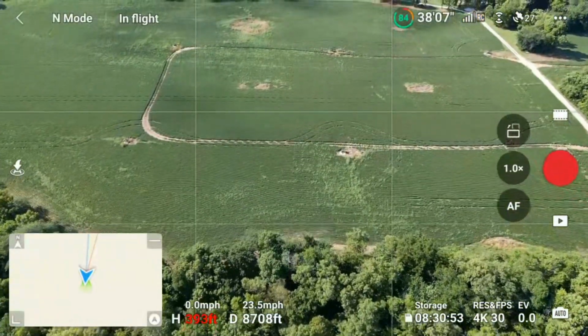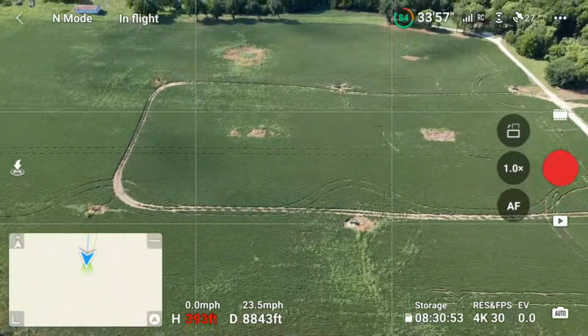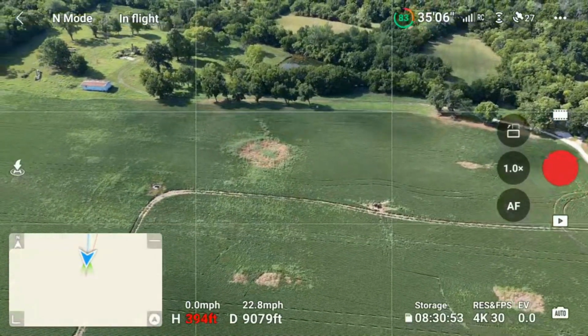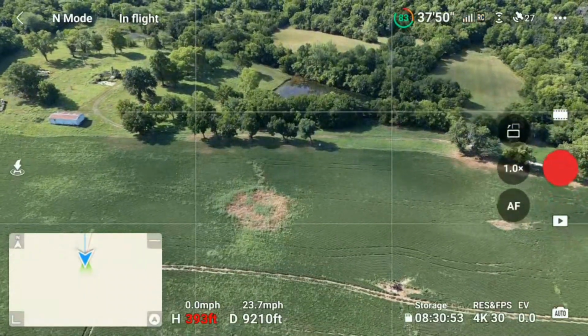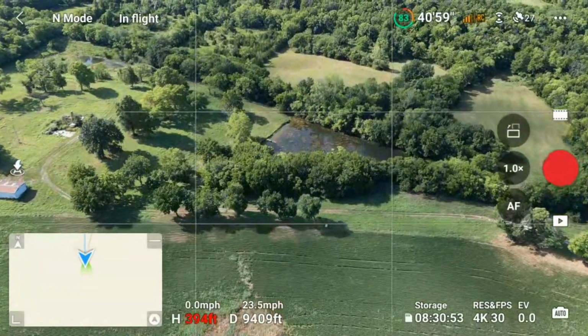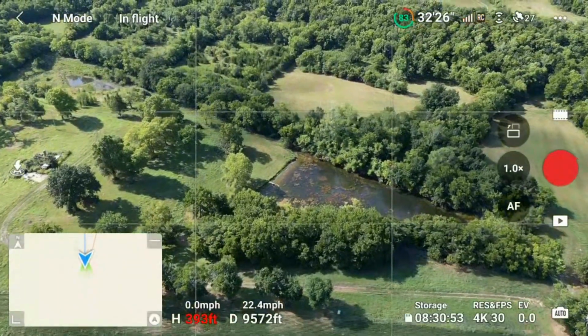So we're in normal mode now. Just booking along. Usually I fly in cine mode, but today I wanted to get this flight out of the way because I had a few other things to do. And you can see my signal's in the orange. Now it's back in the white. Now it's back in the orange. 3 bars, it'll go back to white, and then it'll go back to orange, and there's the white again.